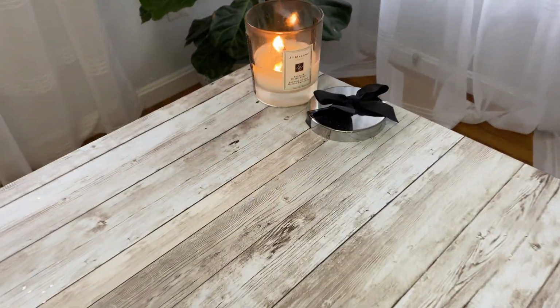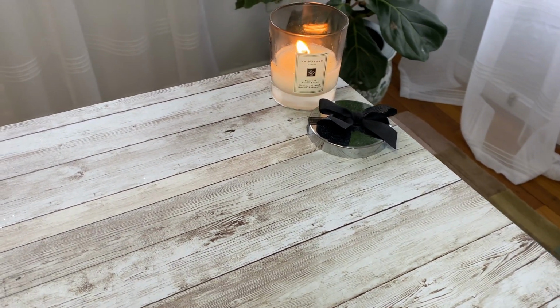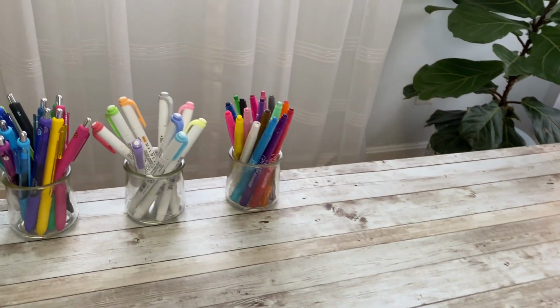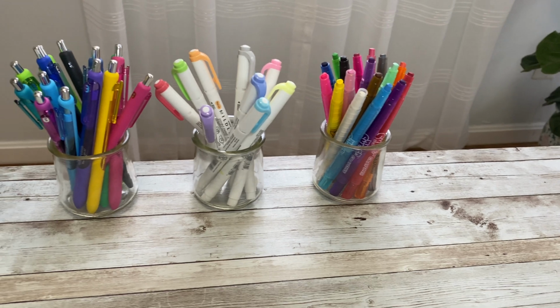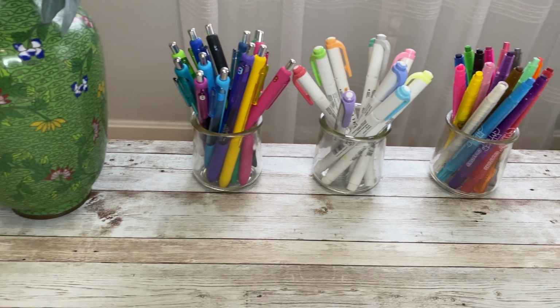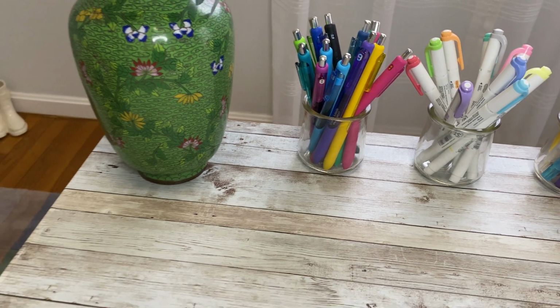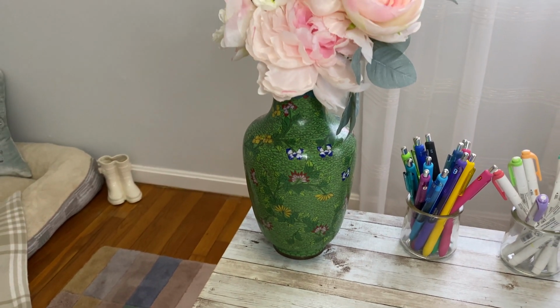Of course, I have a Jo Malone candle burning in the scent Peony because it's my favorite. Over on this side of the desk, I have my Mr. Sketch crayons, I have my midliner highlighters, and my favorite pens to write in my planner with, the Flair pens, Inkjoy, no, these aren't Flair pens, these are Inkjoys. And I have a beautiful antique vase with some peonies that I got at Michael's.